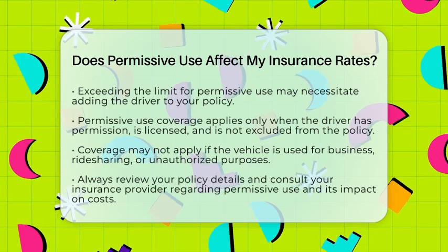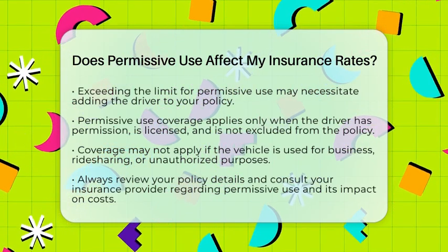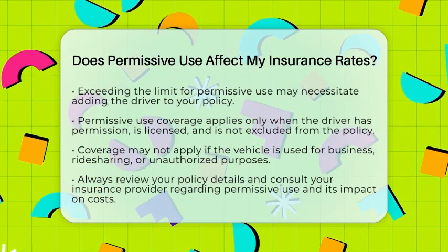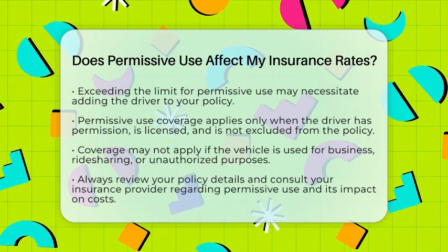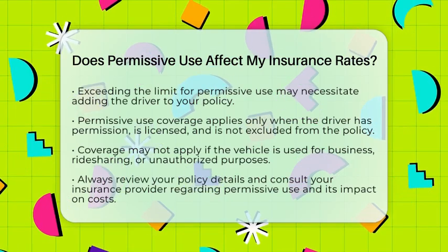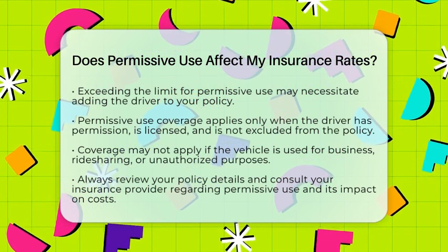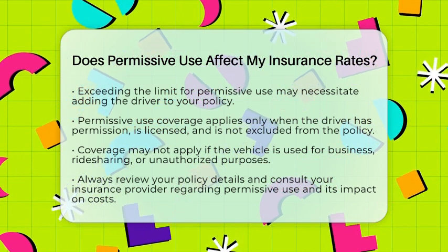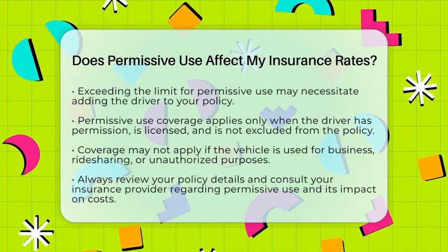In summary, while permissive use itself does not automatically raise your insurance rates, accidents caused by permissive drivers can certainly impact your premiums. If someone regularly drives your vehicle, it is wise to add them to your policy to ensure they are properly covered and to avoid surprises during your next renewal. Always check your specific policy details and consult your insurance provider to understand how permissive use may influence your insurance costs in your state.